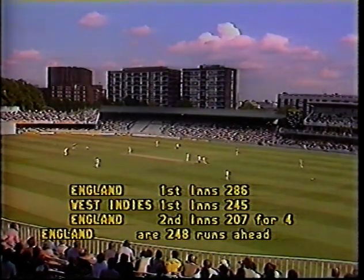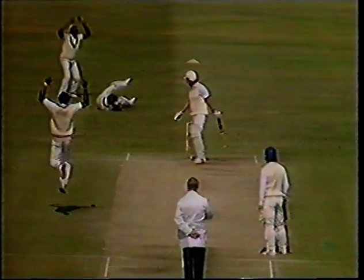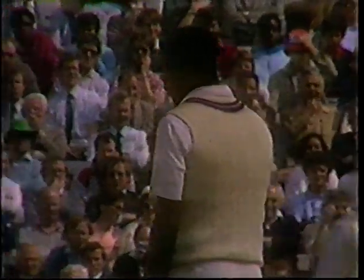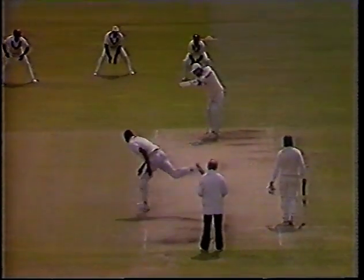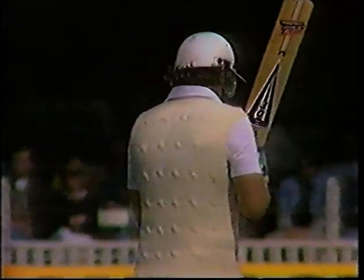It's Baptiste to Botham. Rather than just in front of him, I think it might just have sneaked into his gloves and then sneaked out again. Well, that hasn't happened too often in this confrontation. That one just moving slightly away down the hill. Again for the second run. Botham establishing himself once again as a favourite, I would say, at the moment for the man of the match.